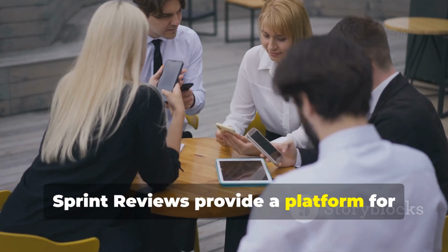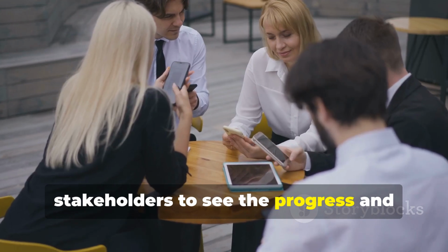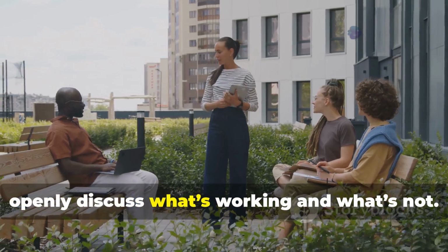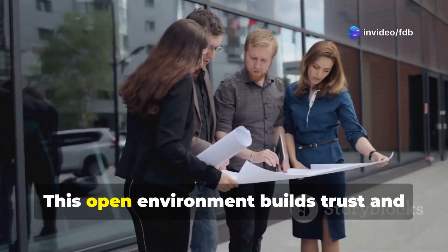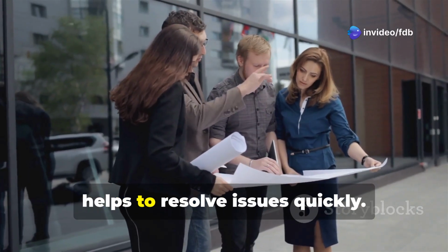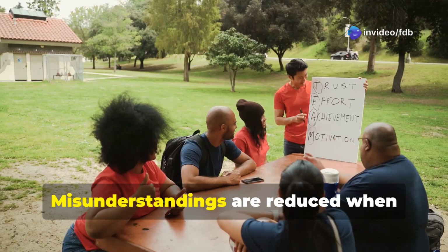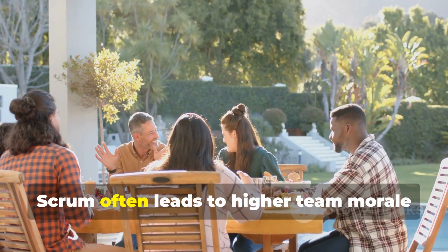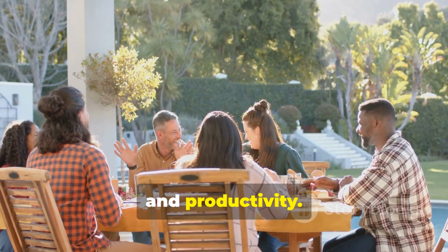Sprint reviews provide a platform for stakeholders to see the progress and provide input. Sprint retrospectives allow the team to openly discuss what's working and what's not. This open environment builds trust and helps to resolve issues quickly. Misunderstandings are reduced when everyone is on the same page. Finally, Scrum often leads to higher team morale and productivity.